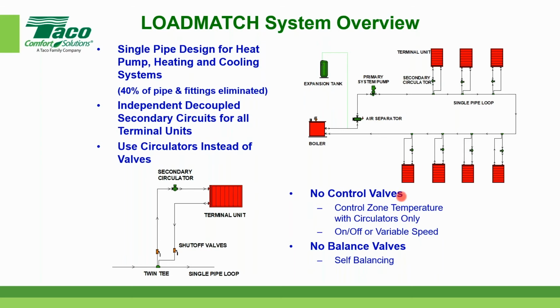So no control valves. The zone temperature is controlled with circulators, and these circulators can be on-off, in most applications, that's what we've seen, or variable speed. We do have some variable speed options on some of our circulators. And if you think about, many of you in the audience probably still consider TACO the double O company, right?